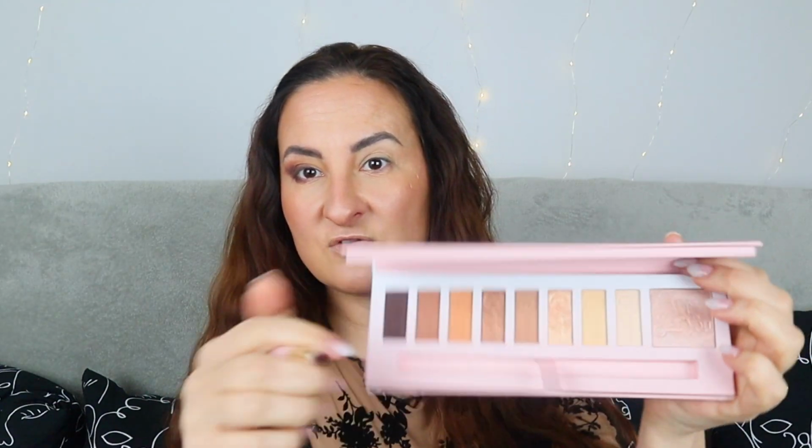I'm just going to apply this darker shade on my lower lash line, the outer part of it. And then I'm going to try and apply this shade here. This is the only matte shade that I haven't tested, on the inner part of my lower lash line. And I'm blending these two shades together here. Okay, so these are the mattes. Let's just try the metallics here.